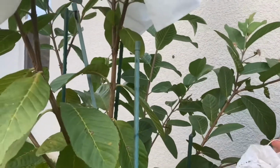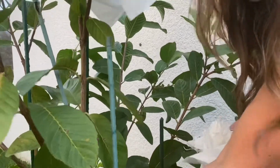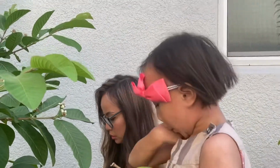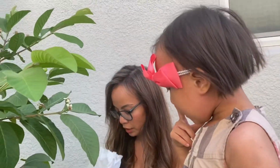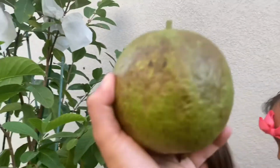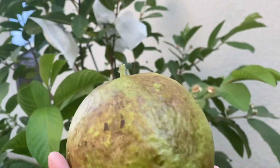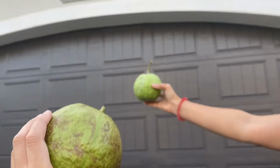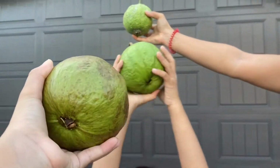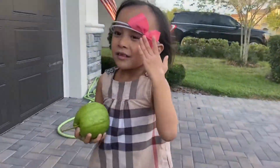Ta-da! Actually, I want the one that I have. I don't know what to do with this one. Look at this, Emma. Ooh, the bugs in here are trying to eat the fruits. Don't use that one, Mommy. Okay, let me get rid of it. Just use these two, but are you sure? Are you sure you guys think we should eat this one? Okay, let's go inside and wash it and see what happens. Yay. We got three guavas. Okay, let's go in.